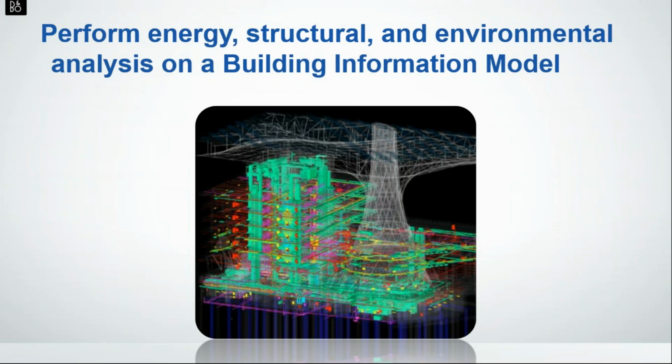Another thing that you can do with a building information model that you can't do with AutoCAD is you can perform a variety of analyses. It could be an energy analysis, so you can see how your building is going to perform. Is it nice and energy efficient? Are you trying to be LEED certified? You can check it for a structural analysis. How's it going to hold up during an earthquake or in a variety of wind conditions? And how about an environmental analysis as well?